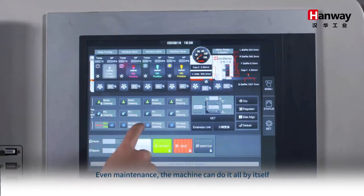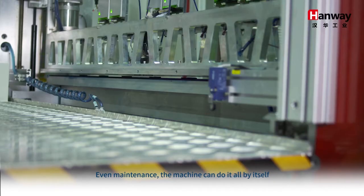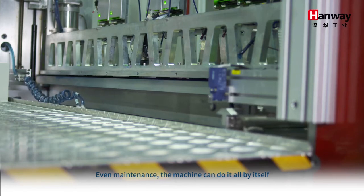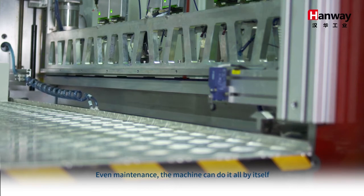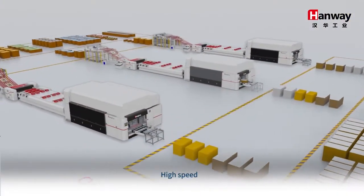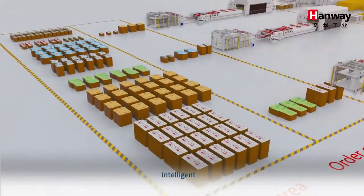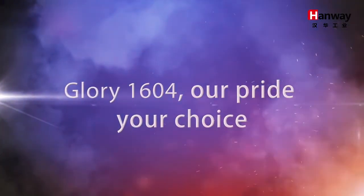Even maintenance, the machine can do it all by itself. High speed, high quality, intelligent. Glory 1604, our pride, your choice.